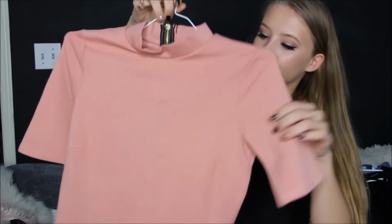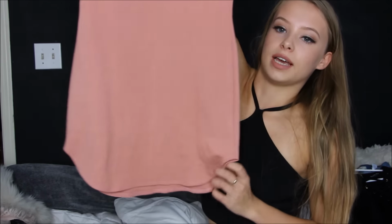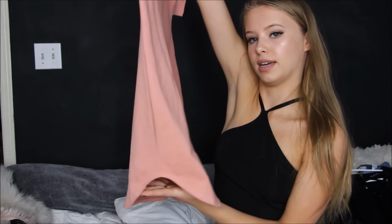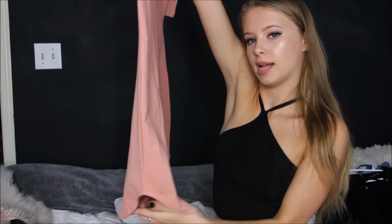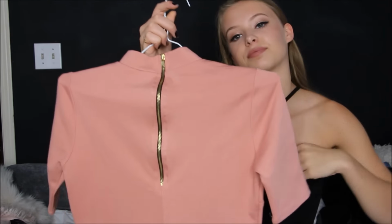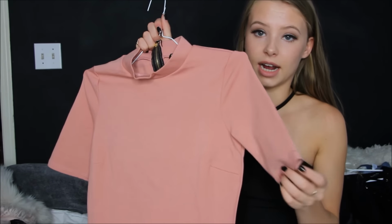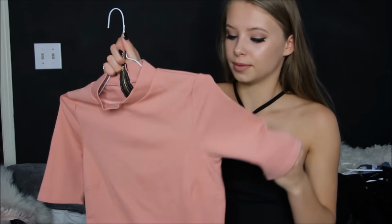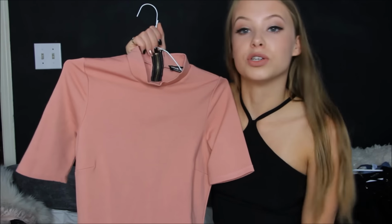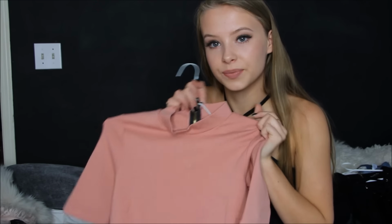It is this dusty rose bodycon dress. It's rounded at the bottom, and there's a slight dip at the bottom as well. I love this color. It's zip up at the back. I think this is beautiful. The material is also really nice. I like the sleeves. It's a really nice thick material as well. It definitely could keep me warm in the winter. And I think I might wear this on Valentine's Day, to be honest. I really, really like it.